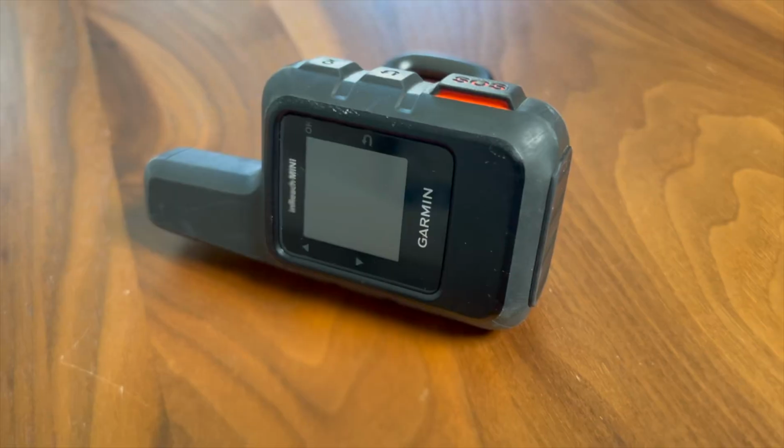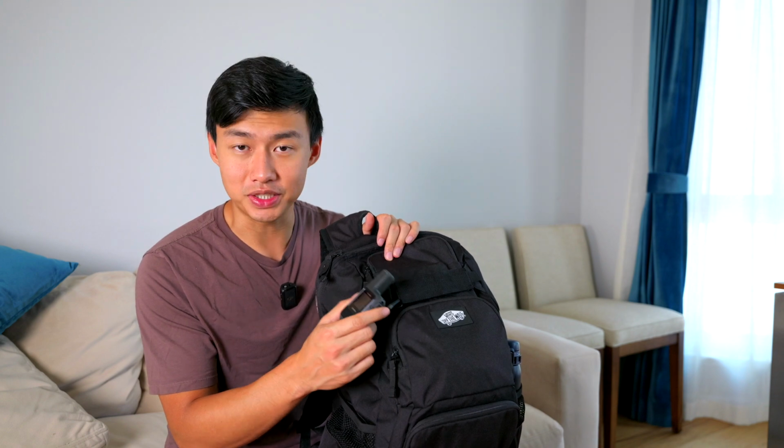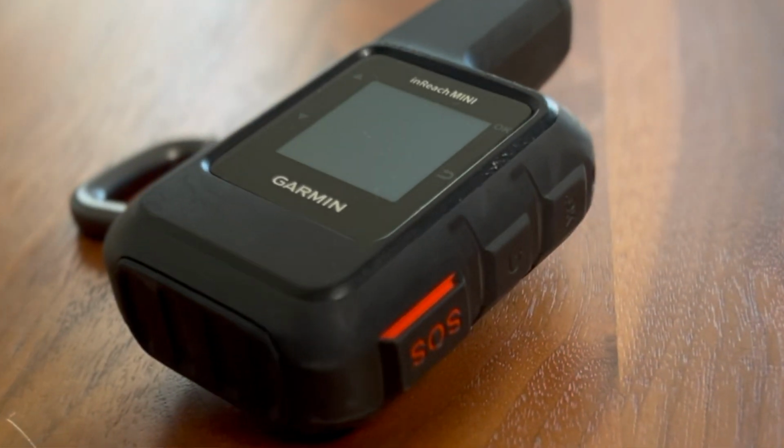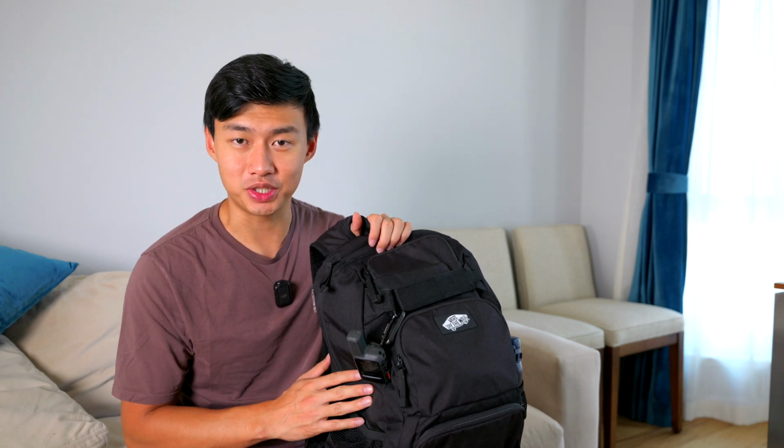I carry this Garmin InReach Mini. It's a GPS device with a satellite communications link. You can use it in an emergency to contact search and rescue. I carry this as a backup to the airplane's emergency radio. Let's dive into what's inside the bag.